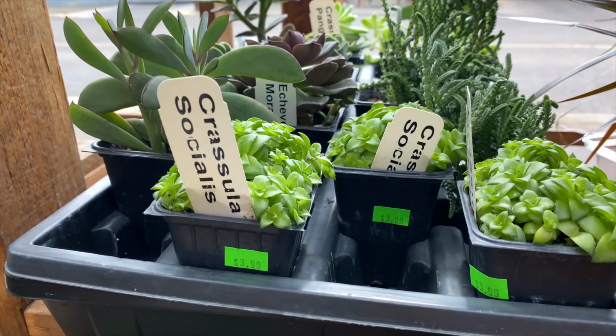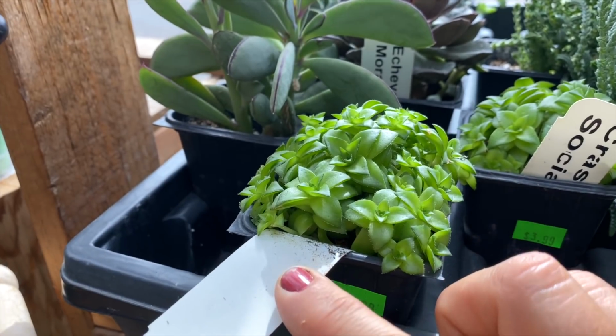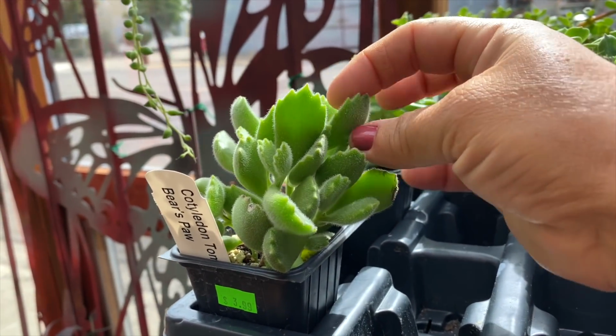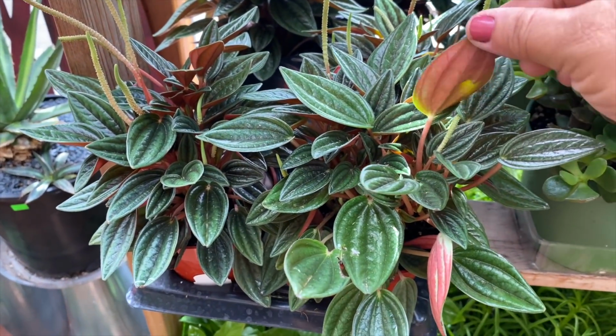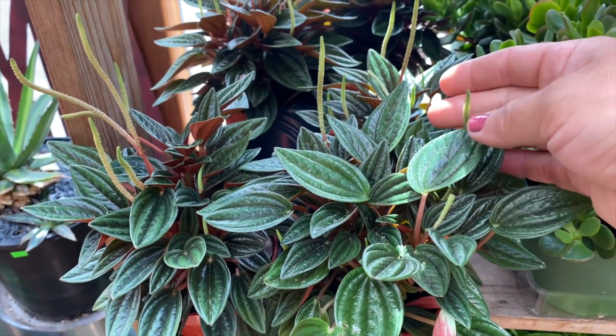Ooh, I like this. This is a Crassula. Is it a succulent? Is that what you say? Look at that. Little petite looking plant. Cotyledon. Is that how you say that? Anyway, bear's paw. Super thick leaves. Look at that. Really cool. Peperomias that have a little bit more of a burgundy look, like the undersides are kind of pink burgundy with pink stems. These are getting ready to bloom.